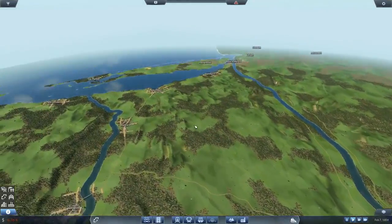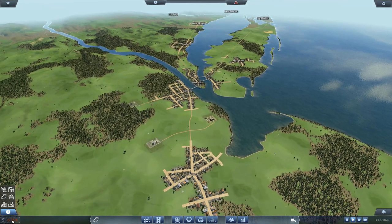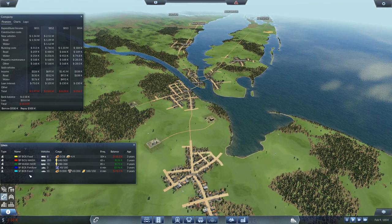All right, guys. You know what? I think that's enough for episode one, don't you? Let's check out what our situation is. We are making profits on the Boston Washington line. We're making profits on the Washington Norfolk line. We're making $175,000 on the Washington Norfolk line, which is pretty darn good. It's still going to take a little bit of time for these vehicles to space out and get all the way to the ends of the line, because it is such a long line.